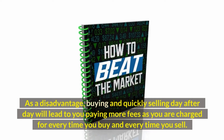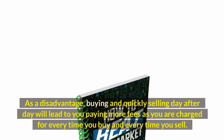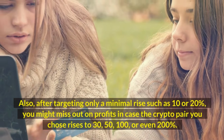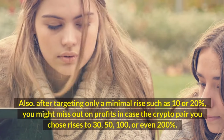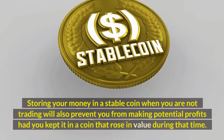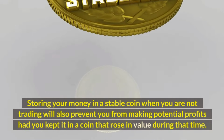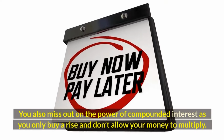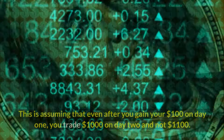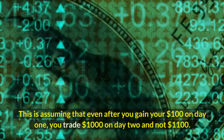As a disadvantage, buying and quickly selling day after day will lead to you paying more fees as you are charged for every time you buy and every time you sell. Also, after targeting only a minimal rise, such as 10 or 20%, you might miss out on profits in case the crypto pair you chose rises to 30, 50, 100, or even 200%. Storing your money in a stable coin when you are not trading will also prevent you from making potential profits had you kept it in a coin that rose in value during that time. You'll also miss out on the power of compounded interest as you only buy a rise and don't allow your money to multiply. This is assuming that even after you gain your $100 on day 1, you trade $1,000 on day 2 and not $1,100.